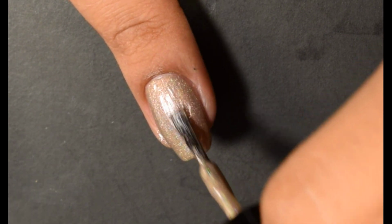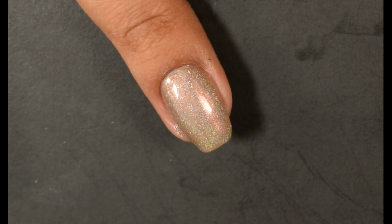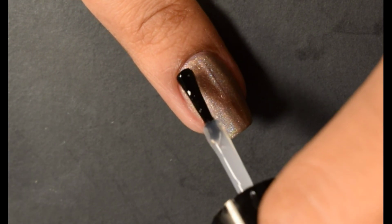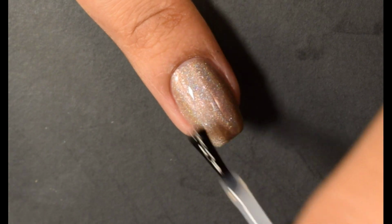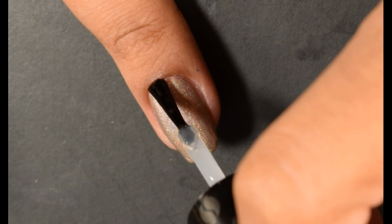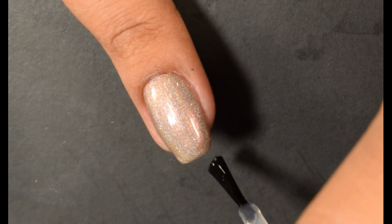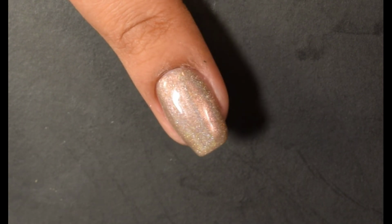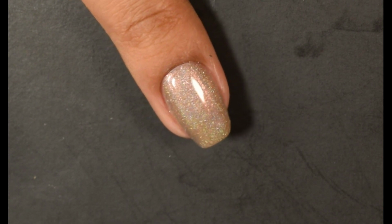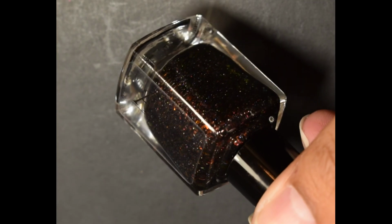I do want to remind you guys that when I'm recording these videos, I am using very bright lights just to make sure you guys can see all the little details that I'm trying to show off. This one is leaning more of a nude hollow to me. It is absolutely packed with a linear holographic rainbow across my nails. Beautiful, beautiful application. Stays put where you put it. And I think even if you have short nails or even free edge like I do, you're going to be okay at 2 coats.